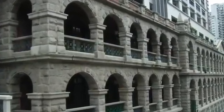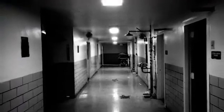This hospital was the sole asylum in Hong Kong between 1947 and 1961. The building was later abandoned in the 1970s, however it seems a number of ghostly spirits were left behind. Supernatural spirit hunters have reported mysterious footsteps and sounds of a woman wailing.